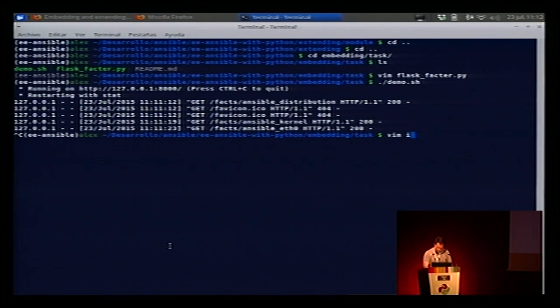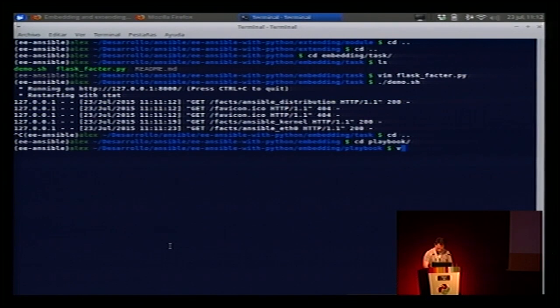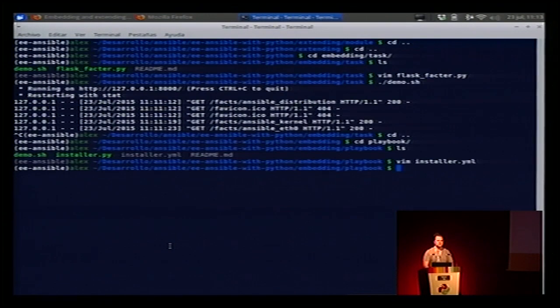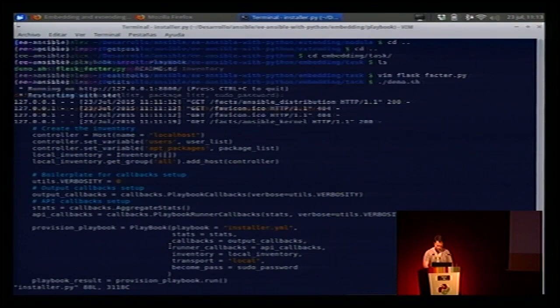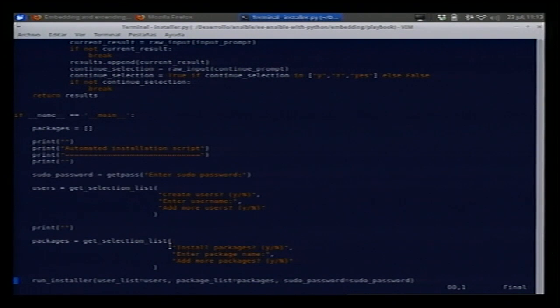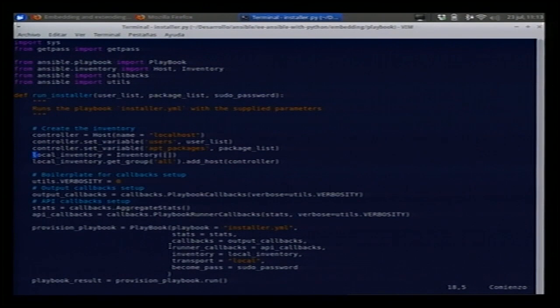What I'm going to run is a playbook that installs some apt packages and creates some users, because it's a typical task when you arrive at a system to begin creating users and installing software packages. So I've just created a proof of concept script in which I get via the interactive console the names of the users and the list of packages, and then I call the Ansible installer.yml, and I pass the list of packages and users via inventory variables. So that could be an example of this kind of integration.